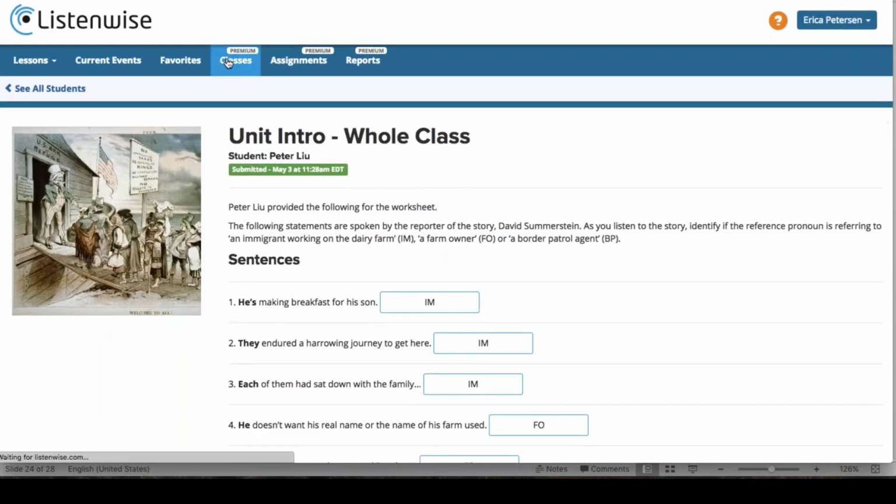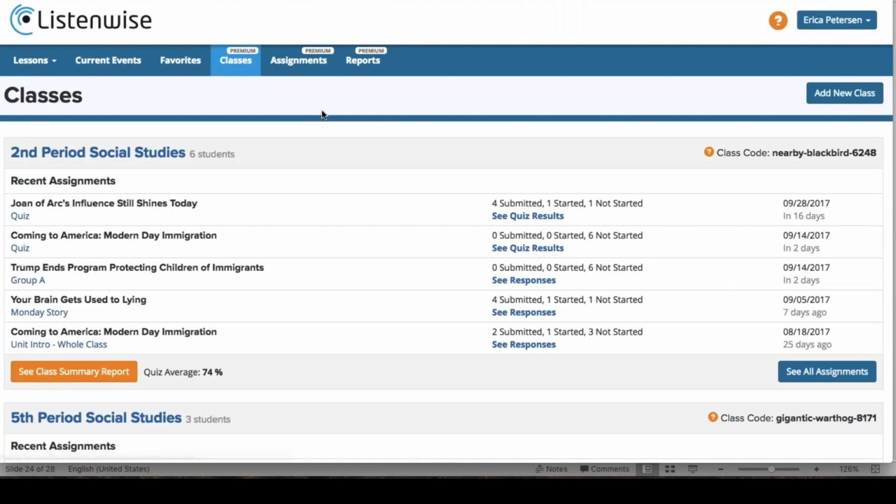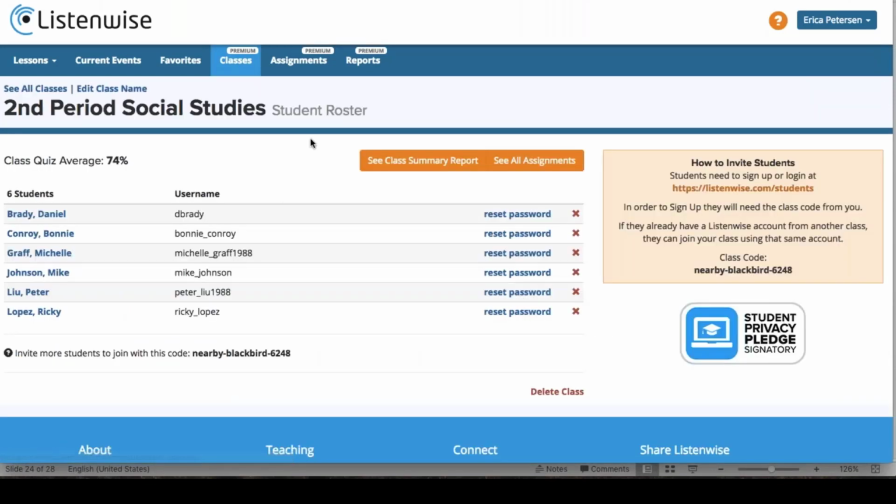And then lastly, just some housekeeping things. Under the Classes tab, you can always click on the class name, and it will bring you to your roster. So you'll see everyone in the class, and from here you can reset their password or delete the student from your class. And then, as I mentioned before, you can always have instructions on how to invite more students, and then the class code that they'll need to join.